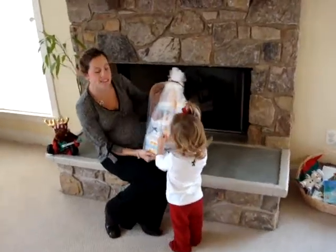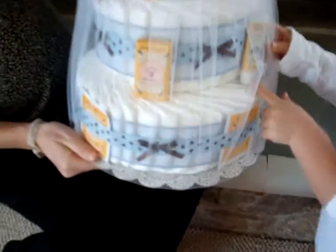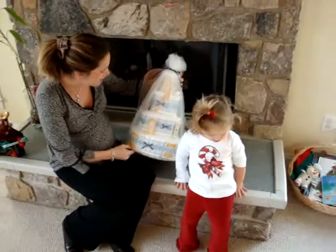It's a diaper cake. This is a blue and mocha Burt's Bees diaper cake from Diaper Cakewalk. They've got some fabulous diaper cakes. And let me tell you, this is a great baby shower gift. It was given to me by Diaper Cakewalk for our Classy Mommy Cyber Baby Shower, which raised $685 for Project Peanut Butter for charity. And these diaper cakes are awesome.